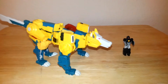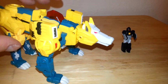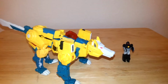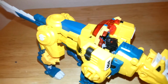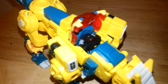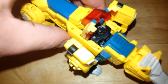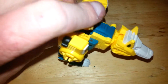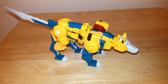I do appreciate that. Now, the headmaster unit actually goes in this little bit right here. So let's get him seated and see how he looks there. Alright, so here we have Monzo seated in, and you got to have his arms straight down, and once you get him in, you can kind of tighten these side pieces up around him. So we have a nice firm clamp, and then of course you just push that unit down, and there he is in the wolf. Just really nice.